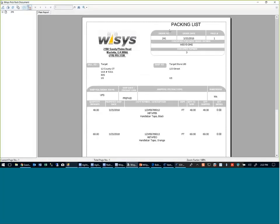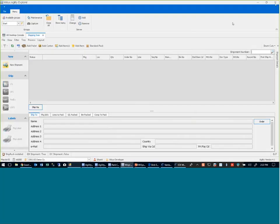And we're going to print a packing list. Again, this is optional. Those of you that are doing shipping to Amazon or .coms online know that you'll need a specific packing list to show that it was shipped on behalf of Target by someone else. So all of these documents can be saved right into the system. You can start with our template and move on from there.